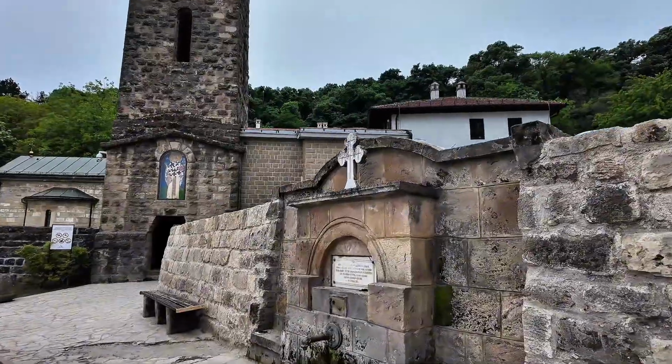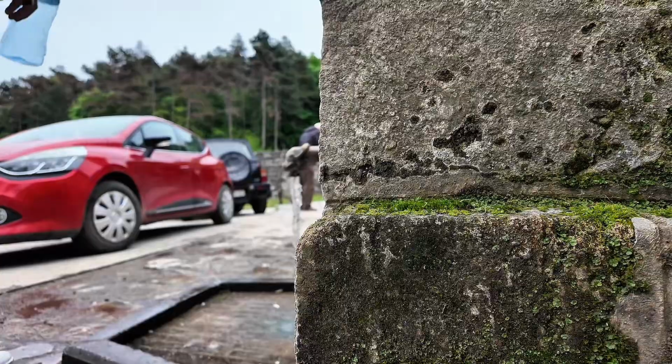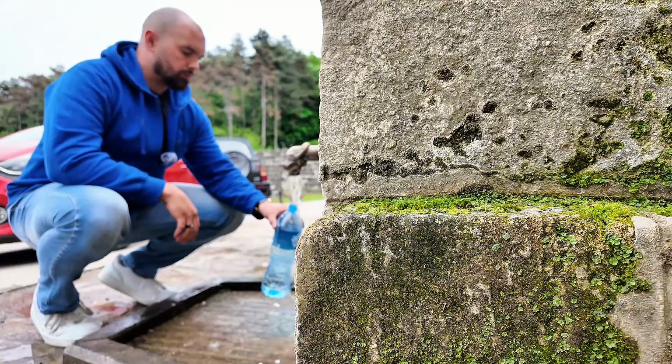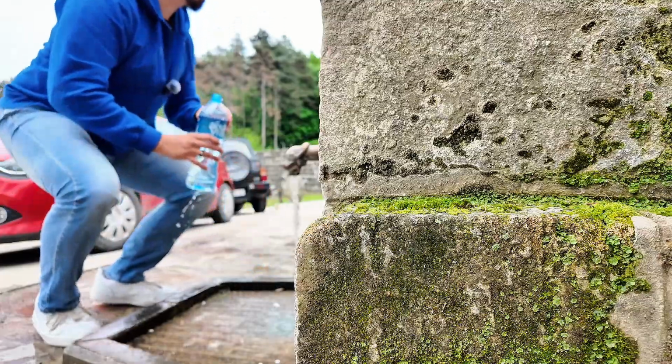So if you are coming to the Negotin area, be sure to go inside and check it out. There is no fee to actually go in there, but if you want to check out the store they have, attend some Sunday service, or even baptize your child, this is somewhere you could come and do that for yourself and for your family. So let's head into the center and see what we can find there.